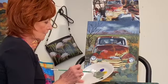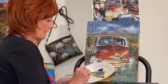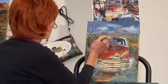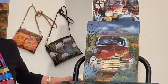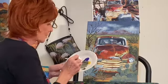And I thought what I'd do is show you how I would begin leafing out a tree. I would do the dark first and then put the lights on top. So here we go. You know what? I'm going to change brushes. I think that flat brush is going to give us too much of a square shape.